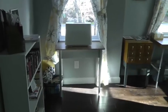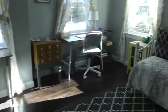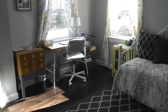Alright, so that was a very quick look at my beautiful new office. I hope this was fun. I know I don't have everything totally set up yet, but oh, I love it so much, guys. I'm so happy to have it.